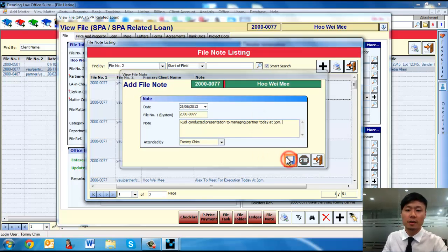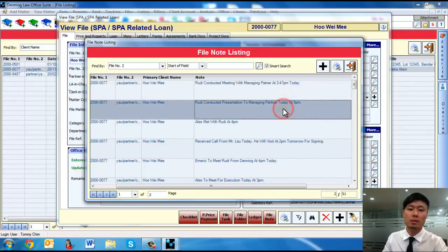Once you click save, everybody in the firm with a terminal will be able to see these file notes instantly without having to refer to the hard copy. This is very advantageous because it allows people to work independently without having to bug or annoy each other in the firm. In addition to that, if you want to prepare a report for your client, all you have to do is click on the print button.